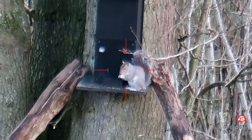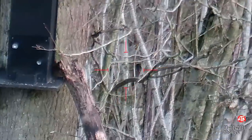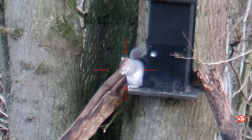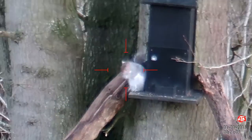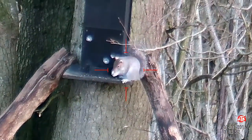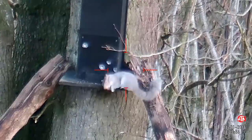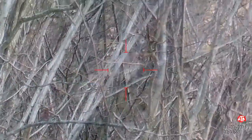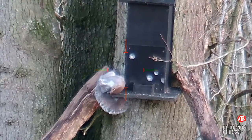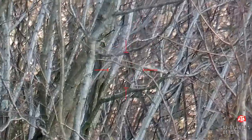So here we are then, back to Mike's hide and his feeder. This is the same again. This is another heart and lung shot with a large caliber. It's 2.5 caliber. This is another nice shot on a jay, very humanely taken out.